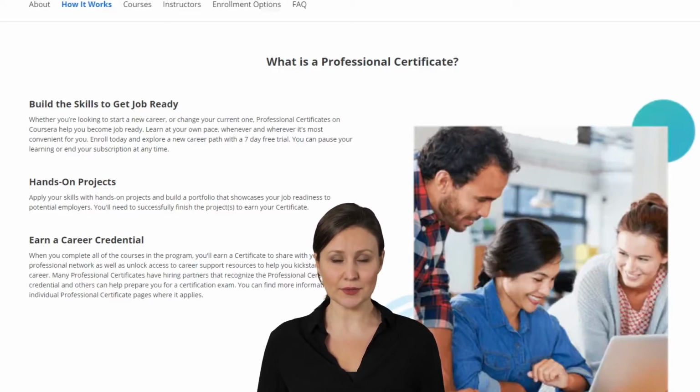As part of this certificate, you will work on hands-on projects. Apply your skills with these hands-on projects and build a portfolio that showcases your job readiness to potential employers. You'll need to successfully finish the projects to earn your certificate. When you complete all of the courses in the program, you'll earn a certificate to share with your professional network, as well as unlock access to career support resources to help you kickstart your new career. Many professional certificates have hiring partners that recognize the professional certificate credential, and others can help prepare you for a certification exam. You can find more information on individual professional certificate pages where it applies.